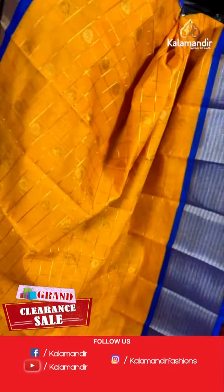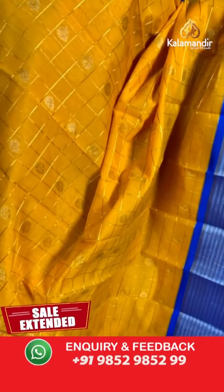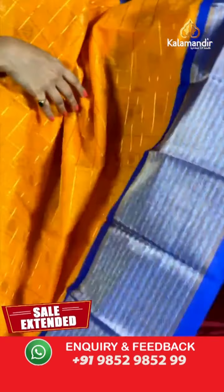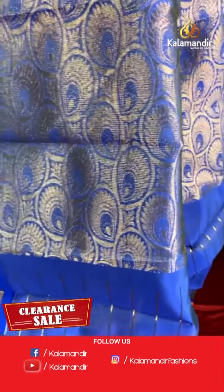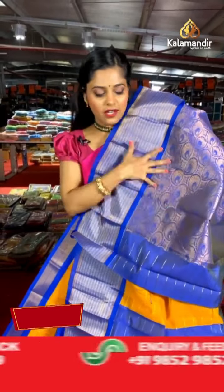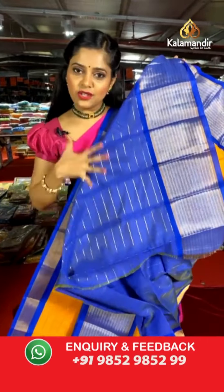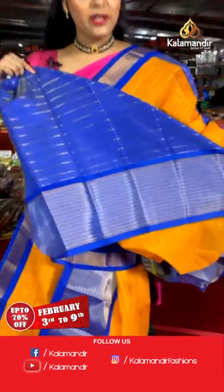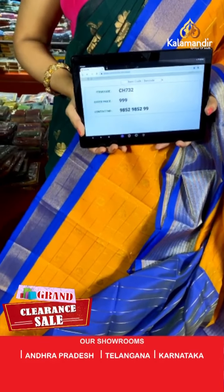So it is yet another traditional combination of yellow, that is mustard yellow and blue. Checks and butties on the entire body here. Then comes the border of the saree, contrasting in color. And here is the pallu for the saree, which is completely zari woven and has lovely gold zari work all over it in floral design. So coming to the blouse piece of the saree, same lines, gold zari lines on the entire blouse piece along with a border to it. So this is the combination of yellow and blue. Let's see the pricing. Saree code is CH732 and offer price 999 rupees.